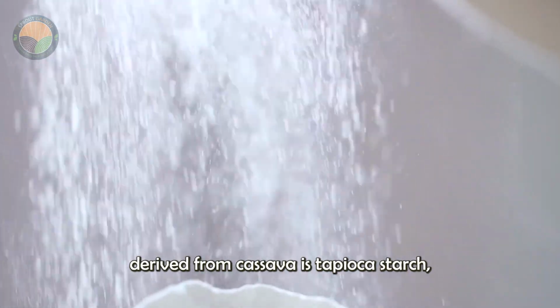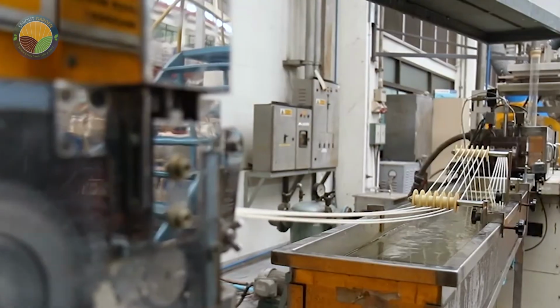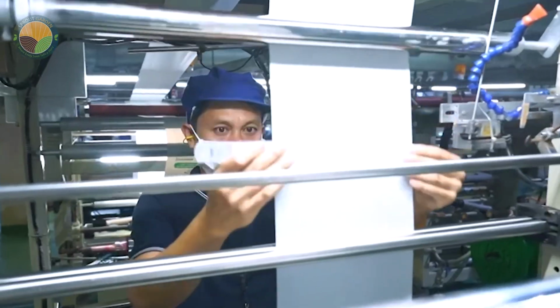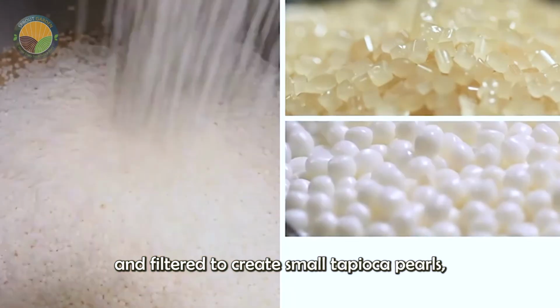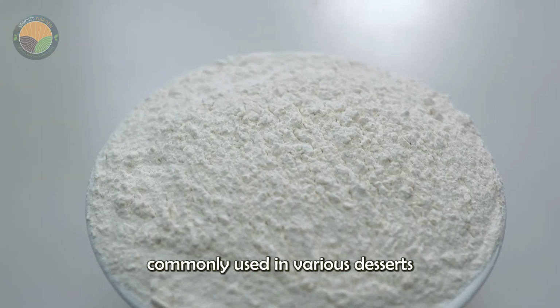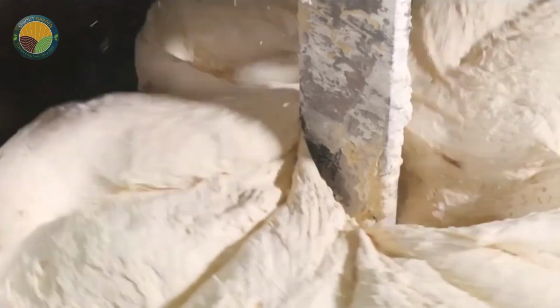Another product derived from cassava is tapioca starch, which is extracted during processing. This starch is soaked, kneaded thoroughly, and filtered to create small tapioca pearls, commonly used in various desserts and beverages.